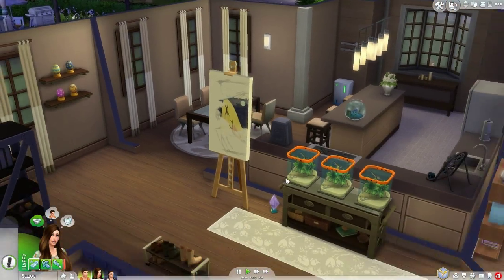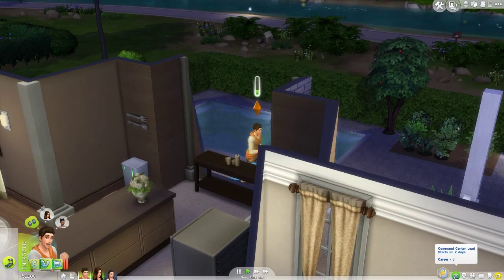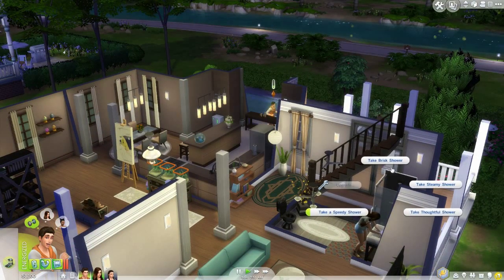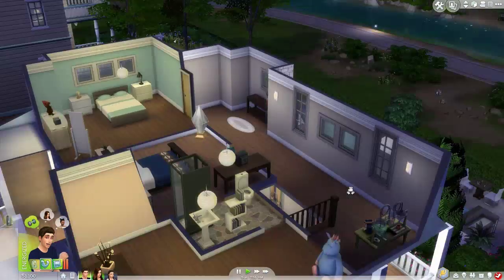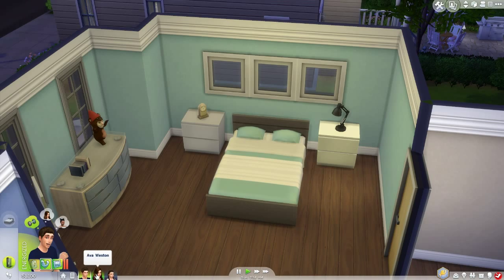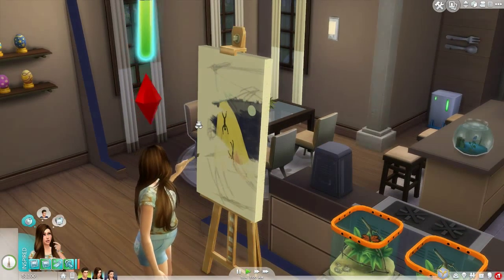So she's going to resume her large painting. Is he done with his daily task yet? Alright, he is. So he is going to shower it up because we can take a speedy shower. Cool. Didn't know you could do that. But he is going to do that, and then he is just going to call it a night because he's tired as beans. Tired because beans can get tired.